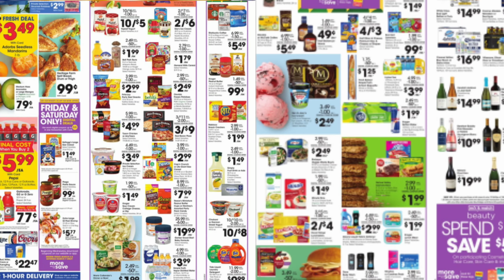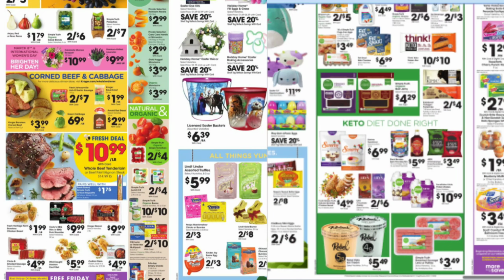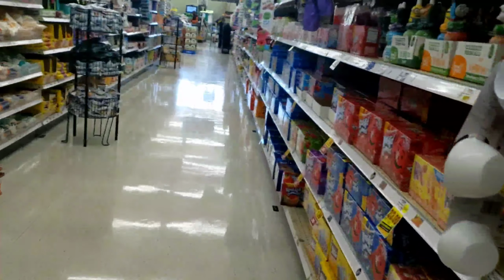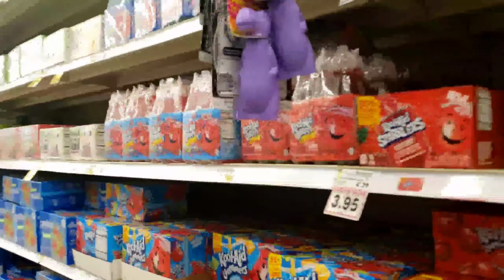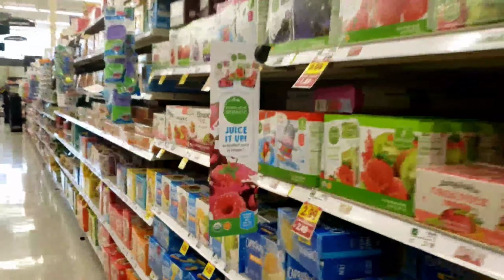Here is the ad. If you need to pause the video, be sure to pause the video. That way you can look at it. They even have tissue for $3.49, which is right here in the right-hand corner. And they are out at my store, which I knew was going to go really, really quick. So I got onions, barbecue sauce for 49 cents. I have the 99 cents pouches. And I am going to get some cereal, the $1.49 cereal.